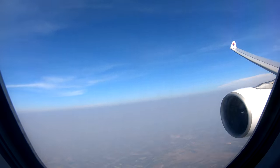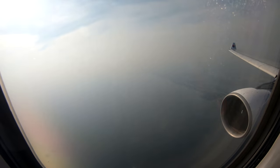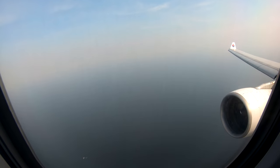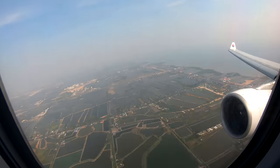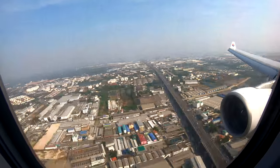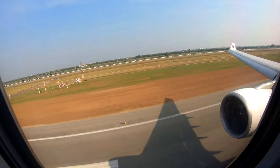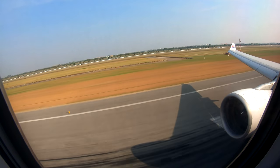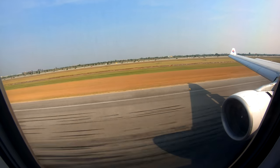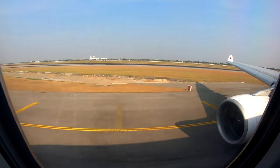In what seemed like no time at all, we'd started our descent towards Bangkok. We flew in over the coast and got some great views of the Thai countryside on approach. Down in Bangkok 20 minutes ahead of schedule and taxied into the terminal.